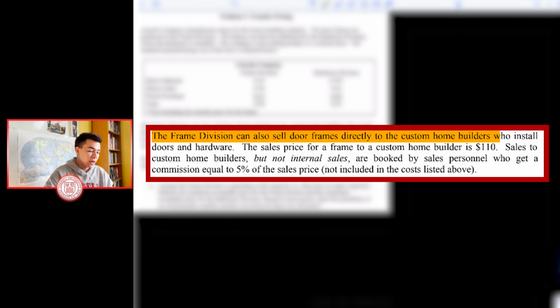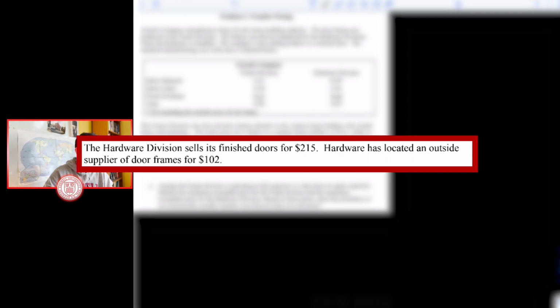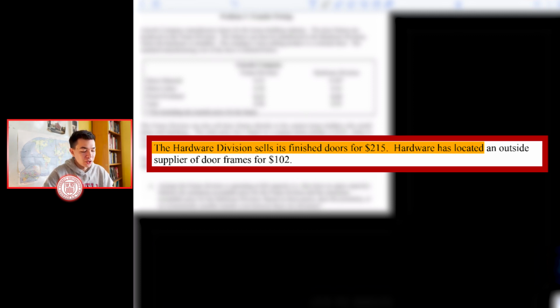Next, the frame division can also sell door frames directly to the custom home builders who install doors and hardware. The sales price for a frame to a custom home builder is $110. Sales to the custom home builders, but not internal sales, are booked by sales personnel who get a commission equal to 5% of the sales price, not including the cost listed above. And finally, the hardware division sells its finished doors for $215. Hardware has located an outside supplier of door frames for $102.